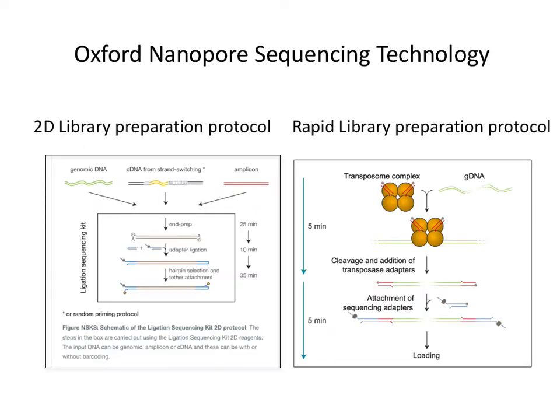A couple of library preps. They're not as complicated as the Illumina one, but still, you need a couple of things. You have an adapter, which you need to add. Also, you need to add a tether with a motor protein. The tether brings the DNA towards the pore so that the ratcheting can happen. Once it has pushed the DNA through, those fall off, and that DNA is done. You get a new one in that has a motor protein, and it works like that.